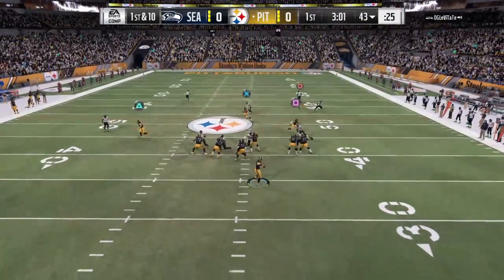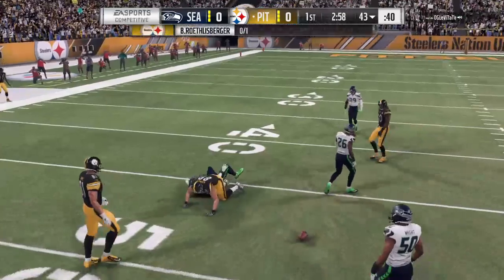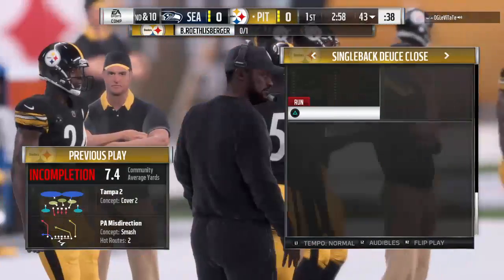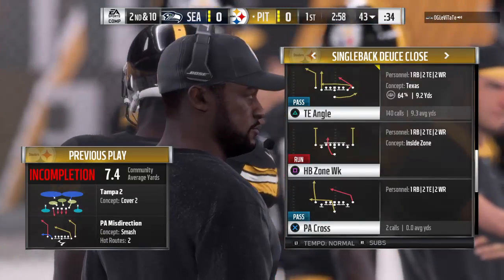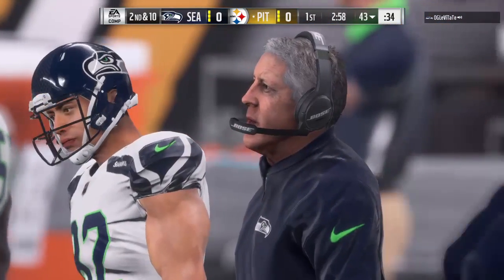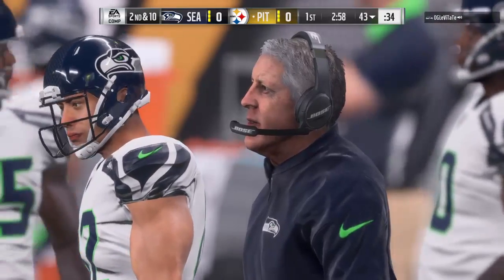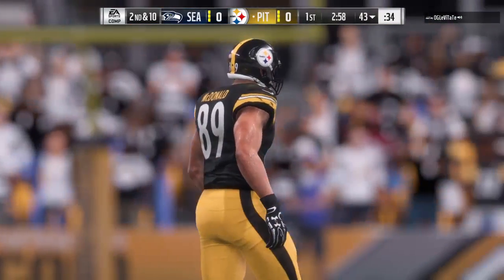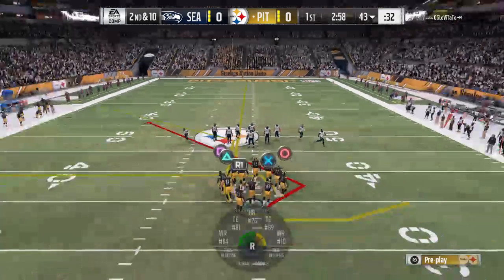On 1st and 10, it's Roethlisberger. He couldn't quite hold it. Got hit. Ball pops out. Incomplete. You get a tight end like this, and you know he's used to dishing out punishment, but here, he's one that has to absorb the contact, and as a result, unable to hold on to the football. Second down here after the incomplete pass.